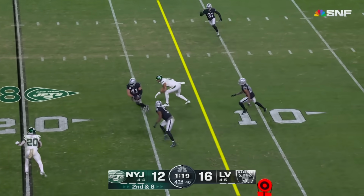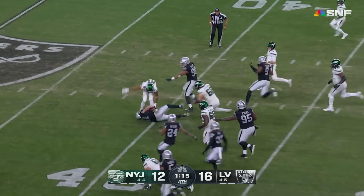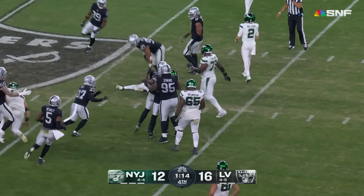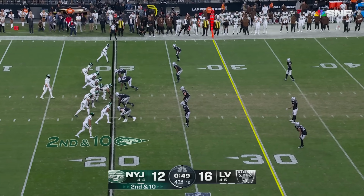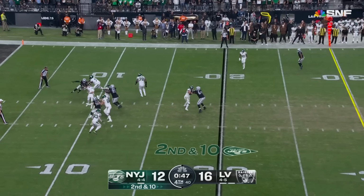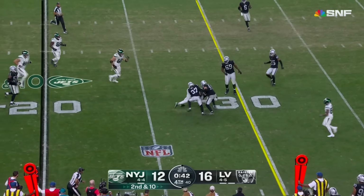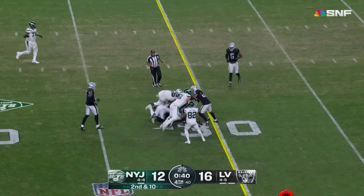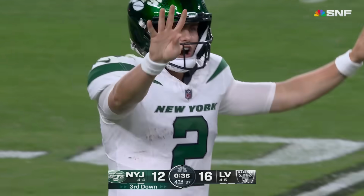Zach Wilson throws in traffic. It's picked off by Robert Spillane. Spillane taking off. He's down at the 40-yard line. See if they can hit something in behind it, a crossing route, something in the middle of the field. Deep drop for Wilson. We'll get it to Conklin, see what he can do. Trying to force it to the 30-yard line. 10 to 29, a lot of bodies left to unpile there.